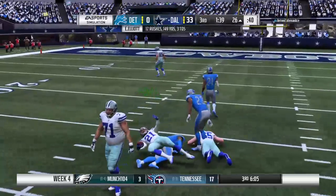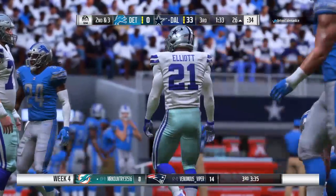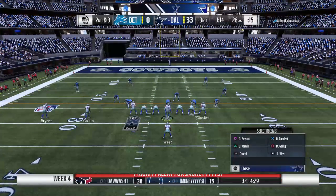Working his way for a gain of 7 to the 26. Hey, when you get good yardage like that on 1st down, it really does a whole lot of good for your entire offense. But I love the way he's finishing those runs. At the end of things, he's making sure he gets just a little bit extra.